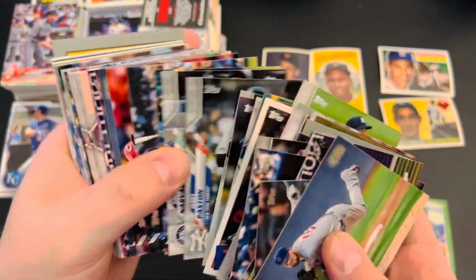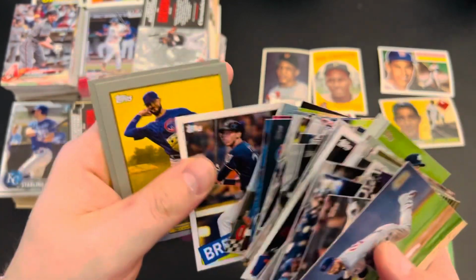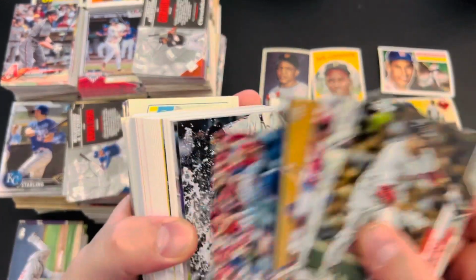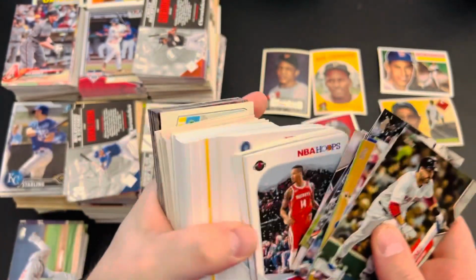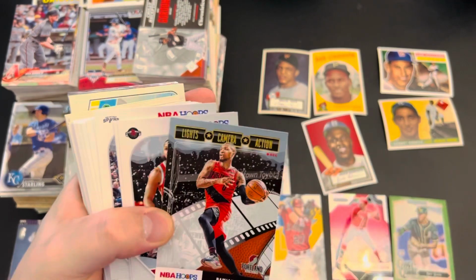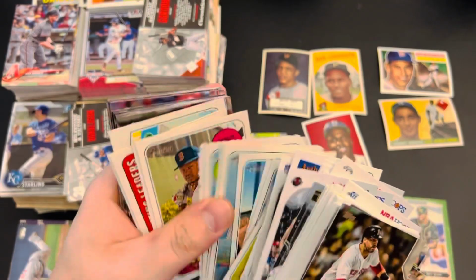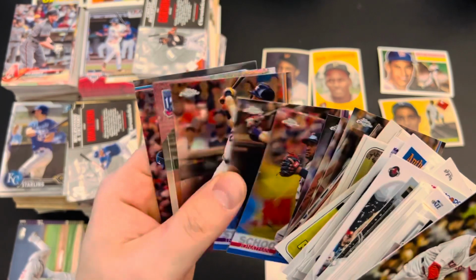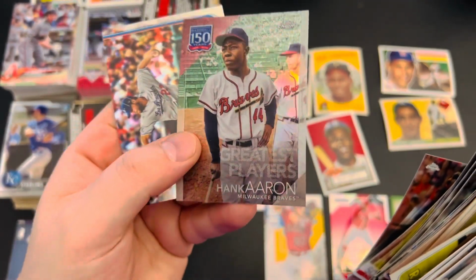So at least most of these are Topps. They're not Panini unlicensed cards. Ernie Banks. I guess you'd call that Acuna. We got some basketball. I can't remember if we said they had basketball in there. Got some chrome. Thank you, Aaron. I like how they made a lot of these refractors.